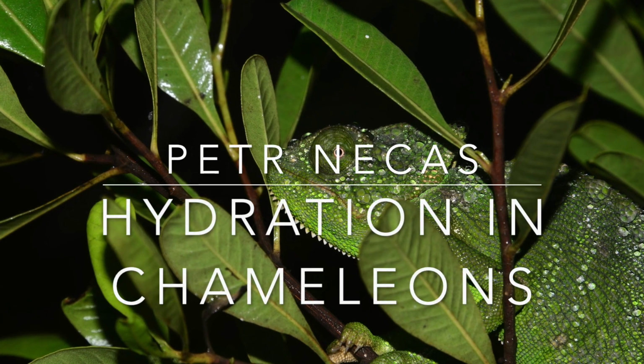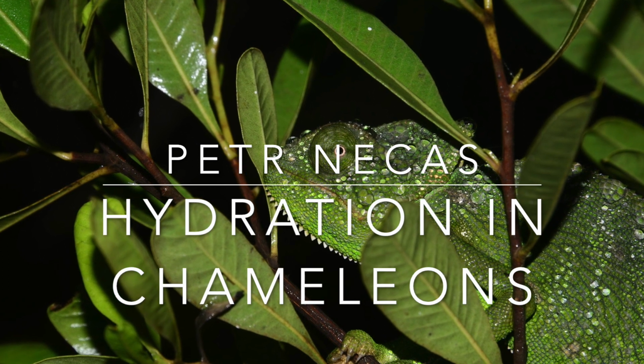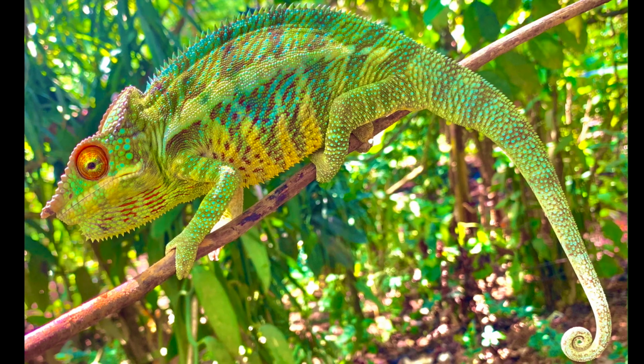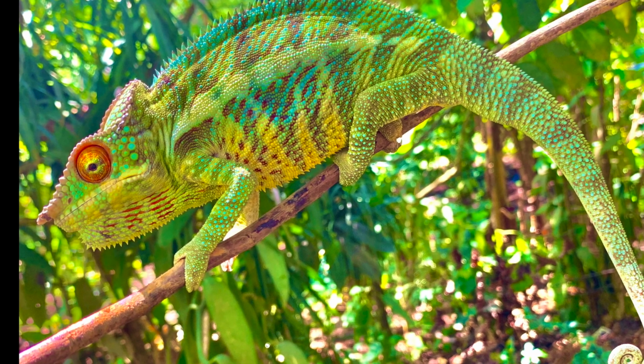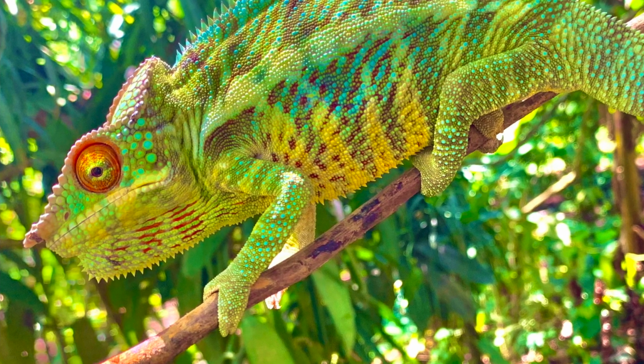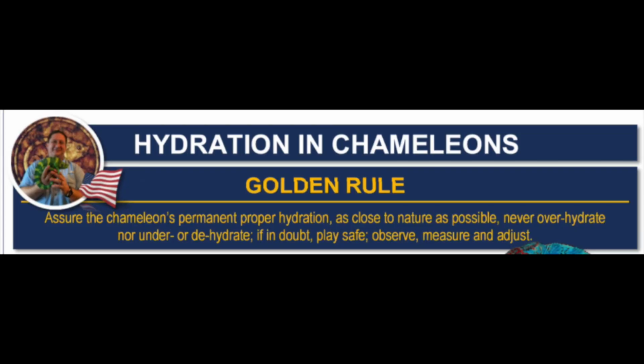Let us talk today about hydration in chameleons. And because we always talk about naturalistic chameleon culture, we will approach it from this perspective. The golden rule is assure the chameleon's permanent proper hydration as close to nature as possible, never overhydrate or dehydrate. If in doubt, play safe.